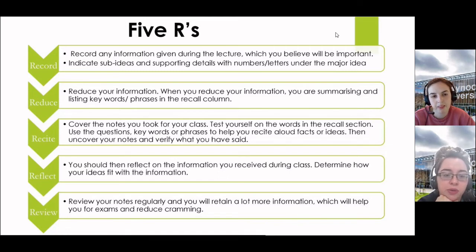Recite, so cover the notes you took for your class. Test yourself in the words in the recall section and use questions, keywords, phrases to help you recite any of the facts aloud. Then uncover your notes and verify what you've said. You'll then move on to reflecting, so reflect on the information you received during class and determine how your ideas fit with this information. And review. So review your notes regularly and you will retain more information, which will help you for exams and reduce the need for cramming.